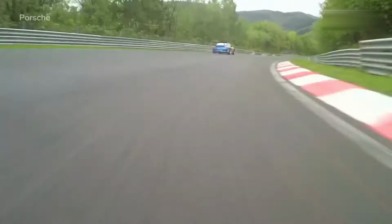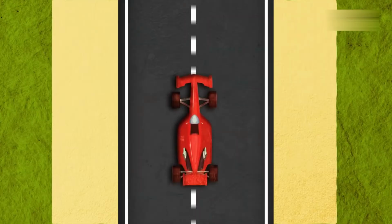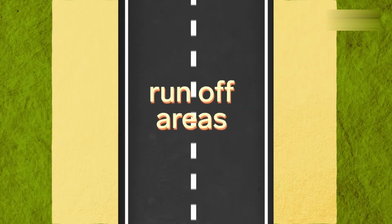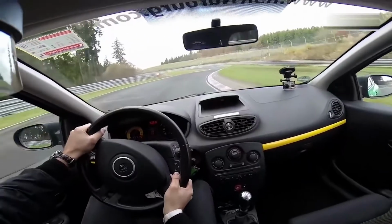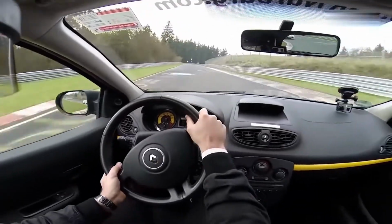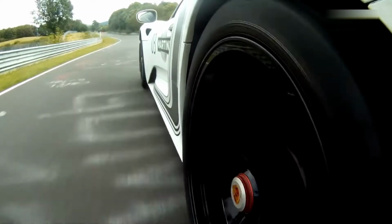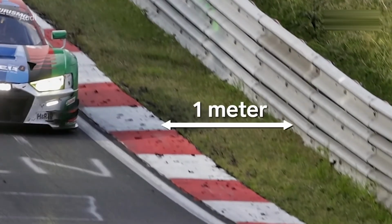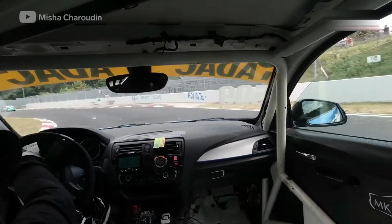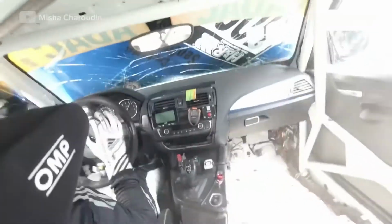It's also the lack of sufficient runoff areas that separates the Nürburgring from the rest of the world's professional racetracks. While most courses feature plenty of zones for out-of-control vehicles to safely depart from the track, less than a handful of corners at the Nürburgring have what could even be considered runoff areas. For the majority of the course, drivers will find that there is less than a meter separating the track from the barriers. This means that even the slightest mistakes can result in cars smashing into the walls.